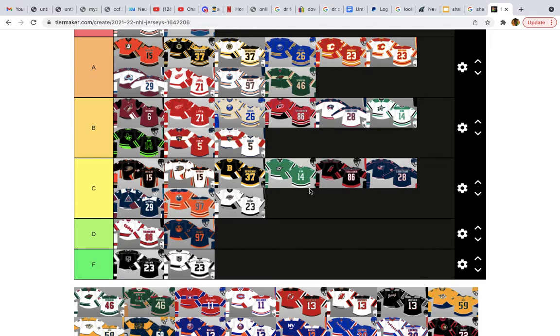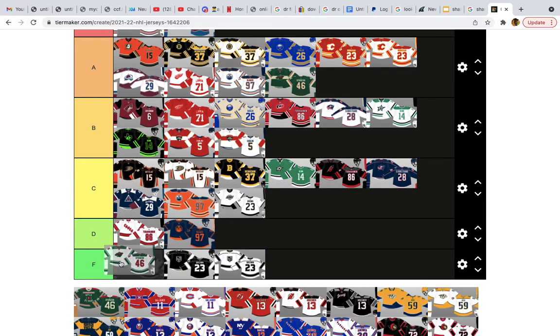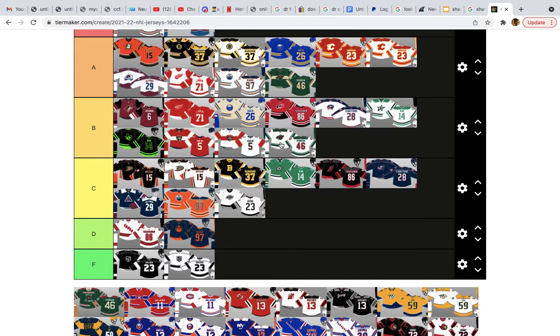Minnesota, great jersey, one of the best logos in all of sports for the Wild. Colors look good. I like the tan wrapping around. The red pops as well. Really nice jersey. The road I'd put in B tier. I think the road maybe needs a change. I'd like to see them use more tan.